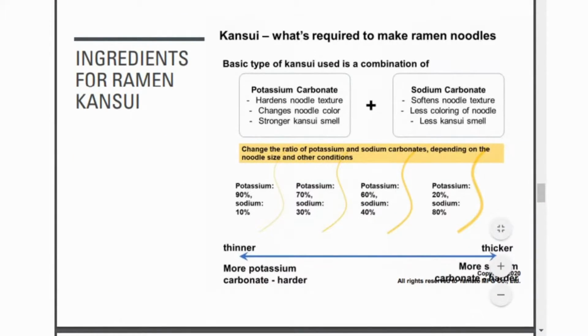The other ingredient I have to talk about is KANSUI. KANSUI is something you have to have in ramen noodles. As a definition, you have to have this in noodles to be called ramen in Japan. There are many variations of KANSUI used for longer shelf life and so on. But if the noodles are expected to be consumed within 1 week or up to 2 weeks, we use KANSUI that's basically a combination of potassium carbonate and sodium carbonate.